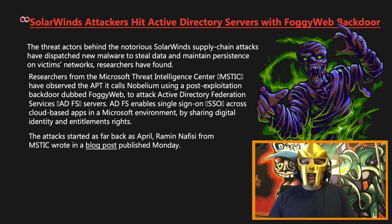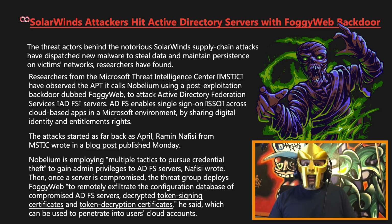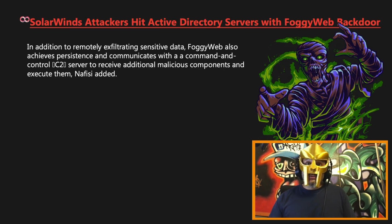The attack started as far back as April, Ramin Nafisi from MSTIC wrote in a blog post published Monday. Nobelium is employing multiple tactics to pursue credential theft to gain admin privileges to ADFS servers, Nafisi wrote. Then, once a server is compromised, the threat group deploys FoggyWeb to remotely exfiltrate the configuration database of compromised ADFS servers, decrypted token signing certificates, and token decryption certificates, he said, which can then be used to penetrate into users' cloud accounts. In addition to remotely exfiltrating sensitive data, FoggyWeb also achieves persistence and communicates with a command and control server to receive additional malicious components and execute them, Nafisi added.